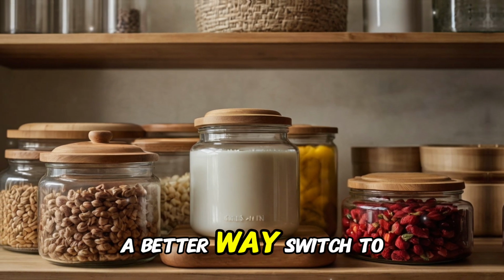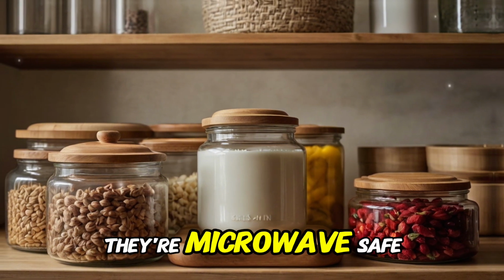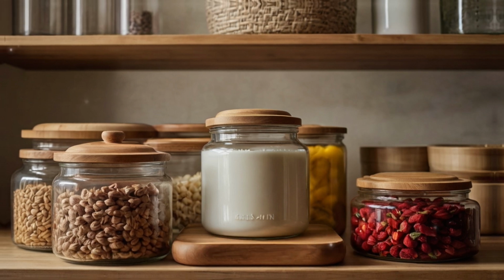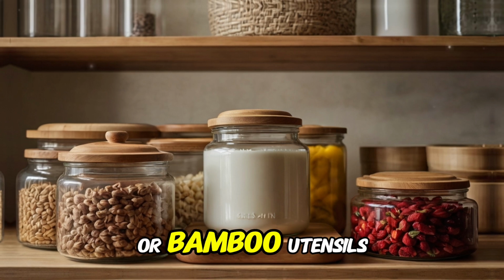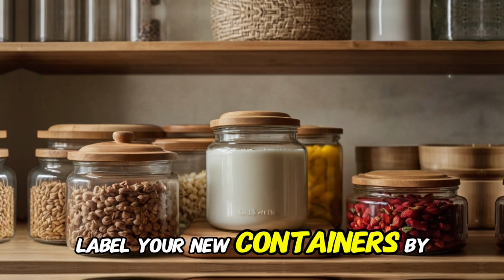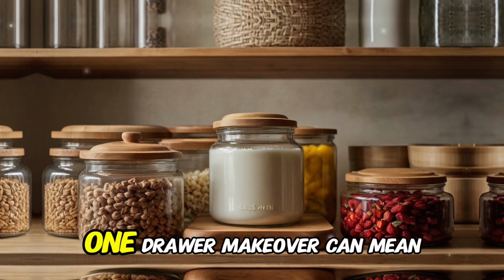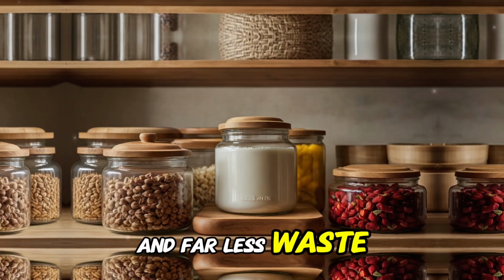A better way: switch to borosilicate glass containers. They're microwave safe, stain resistant, and don't absorb odors. Replace plastic spatulas and spoons with silicone or bamboo utensils, which can handle high heat without breaking down. Label your new containers by date to track freshness and prevent clutter. One drawer makeover can mean decades of safer meals and far less waste.